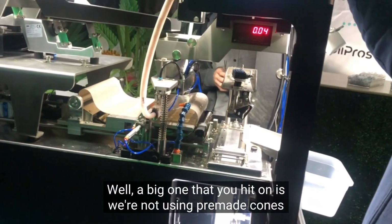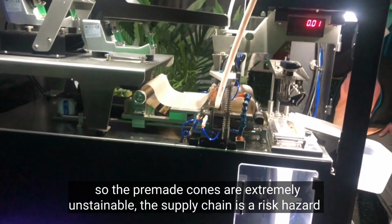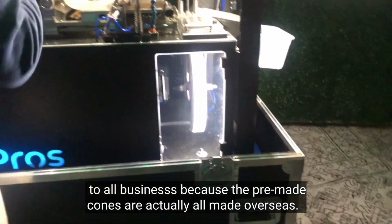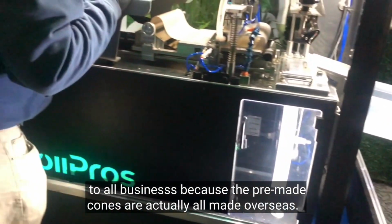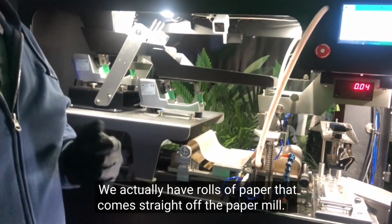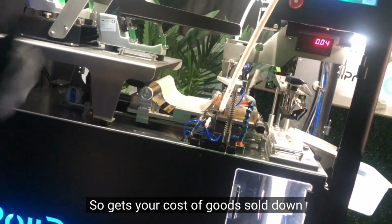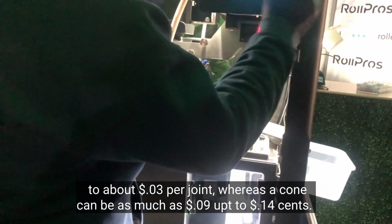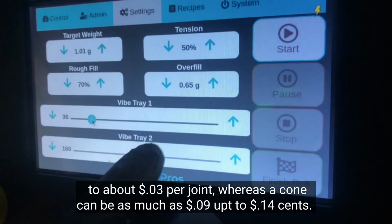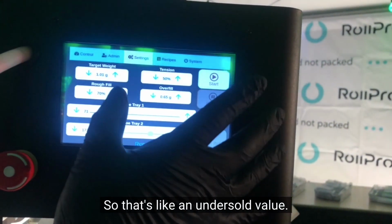Well, a big one that you kind of hit on is we're not using pre-made cones. The pre-made cones are extremely unsustainable. Supply chain is a risk hazard to all businesses because the pre-made cones are actually all handmade overseas. And so we cut out that process. We actually have rolls of paper that come straight off a paper mill. So it gets your cost of goods sold down to about 3 cents per joint, whereas a cone can be anywhere from 9 cents up to like 14 cents if you want something custom. So that's kind of an undersold value.